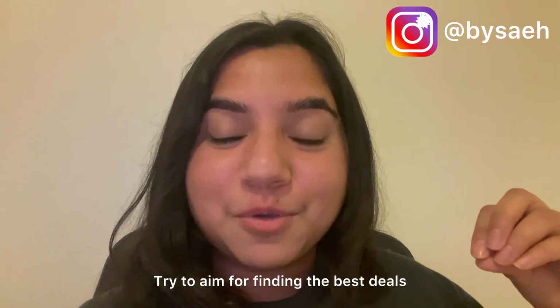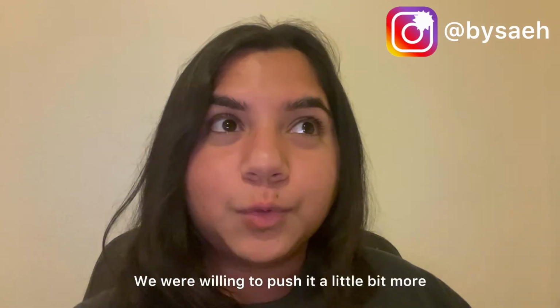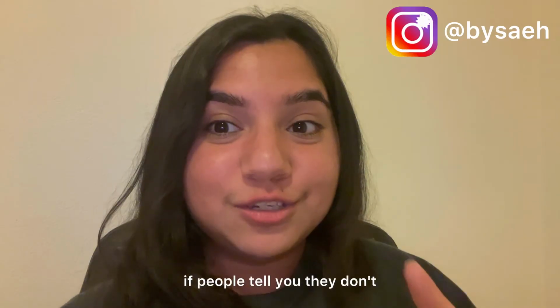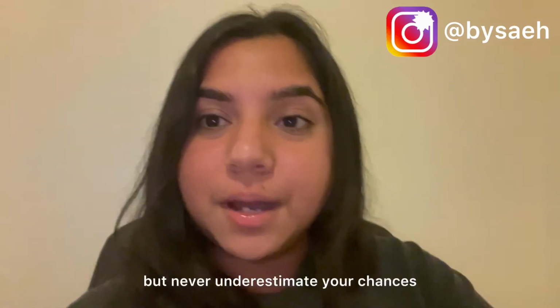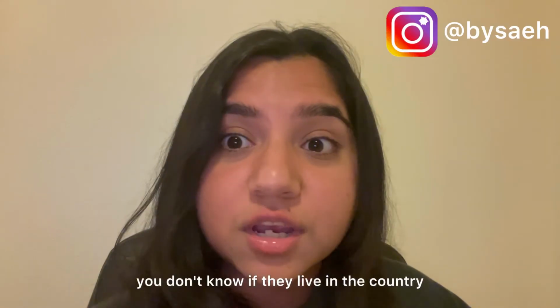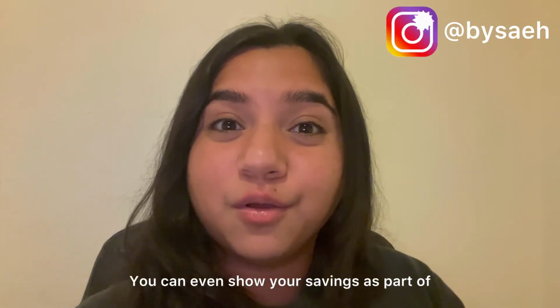As for the advice I would give if you're apartment hunting in Sydney, try to aim for finding the best deals. Our budget was 500 to 700. We were willing to push it a little bit more, but try to find apartments at the lower end, because they do exist, even if people tell you they don't. There is a rental crisis, but that means there are multiple people at one apartment. But never underestimate your chances, because you don't know someone's income, you don't know if they live in the country, you don't know what kind of arrangement they're looking at, so your terms might be most favorable, even if you don't think so. You can even show your savings as part of income proof.